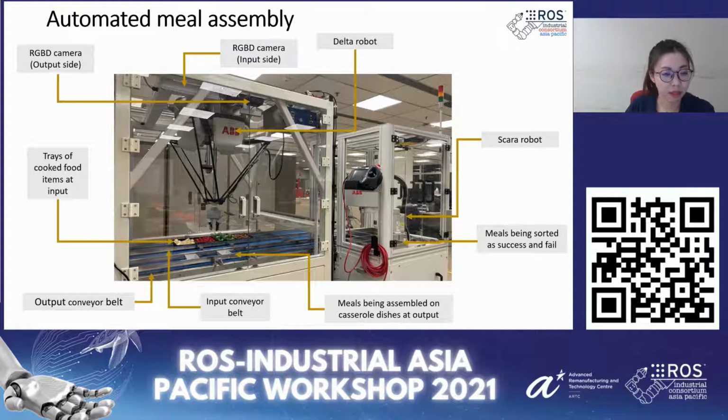This is our custom-built system. The system consists of a Delta robot and a Scara robot, which are frequently used in industry for their speed and also work envelope. The Delta robot is used for the pick and place of food items from the input trays into the output casserole, and the Scara robot is for the post-sorting of the assembled meals.